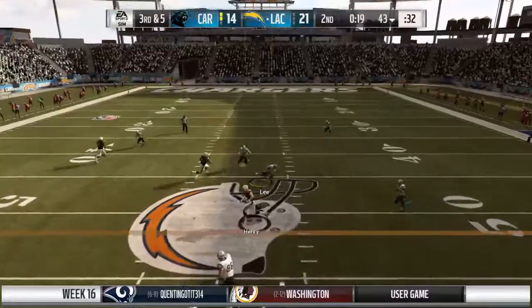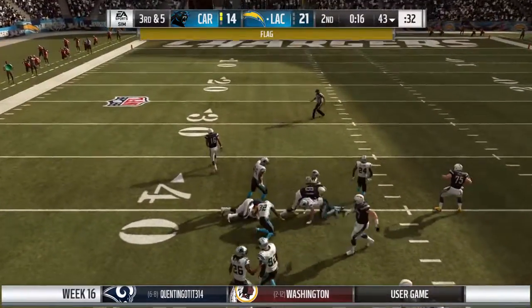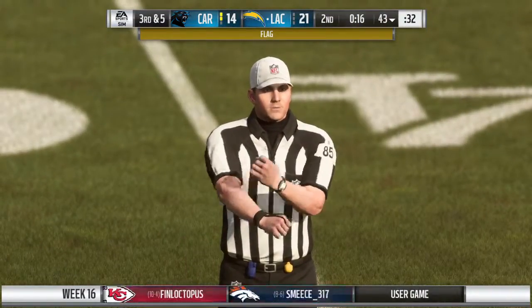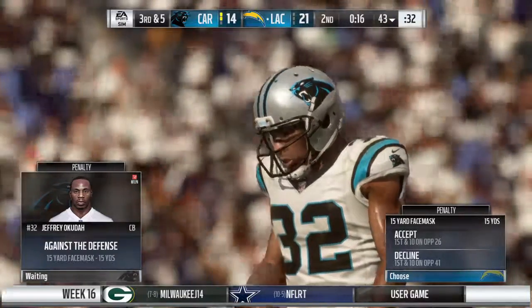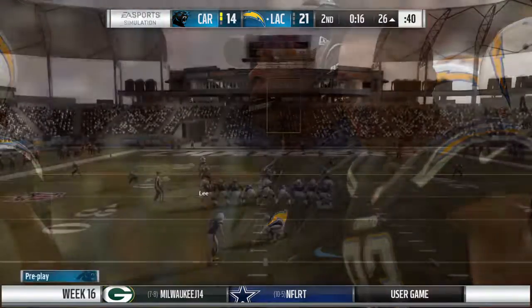From the shotgun, it's Taylor, and it's complete. Henry. And he'll be brought down with the first down and a late flag here, too. And he may get a few more tacked on for good measure. Face mask. Defense. So they'll take the yardage and tack on 15 more for the face mask.